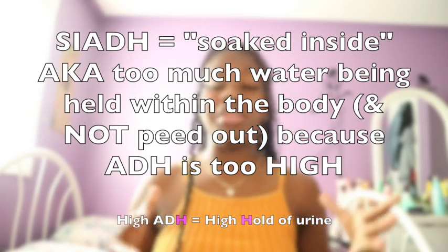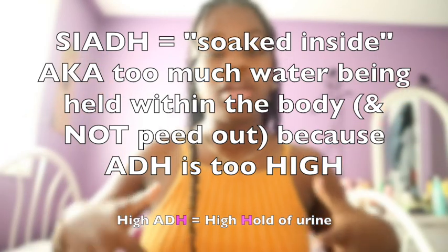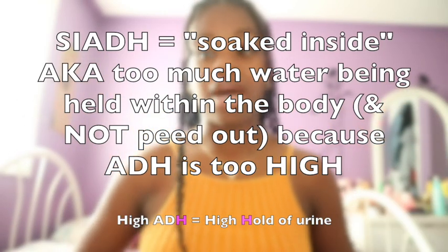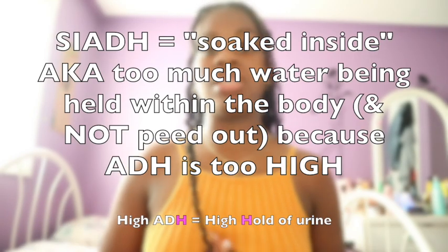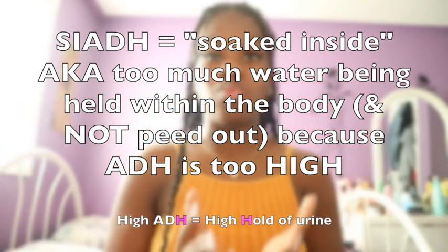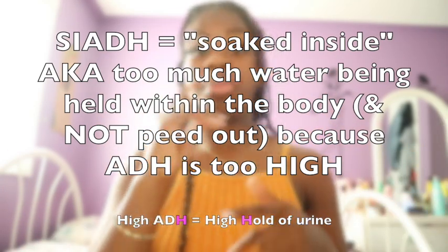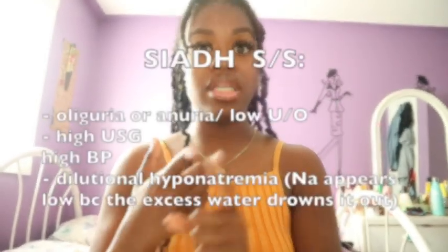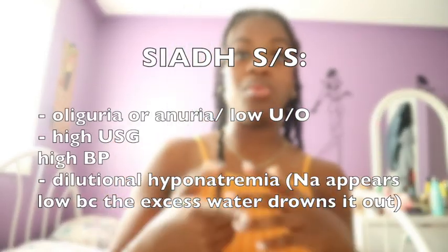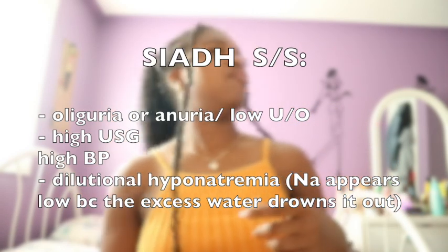So soaked inside means that you're holding in a lot of urine, a lot of water. Like there's pretty much fluid overload happening. That's why with SIADH, the patient might appear a little bit on the bigger side because they're holding in all this water weight. And if they're holding in all this fluid, that means that they're not peeing out a lot, right? So instead of polyuria, they're now gonna have oliguria or sometimes anuria, which means very, very little pee, like literally just drops of pee for the whole day.